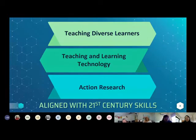So in summary, we can say that these courses, along with all the other modules that we have in our B.Ed TESOL program, help to prepare students, and they're all aligned with the 21st century skills. In a way, we say that the Teaching Diverse Learners module prepares our students and develops their life skills to teach them to be flexible, to take initiative, to have leadership skills, to have social skills, to be productive in the way that they address the needs of our students.